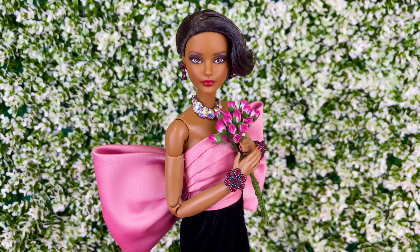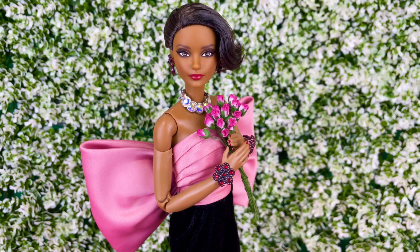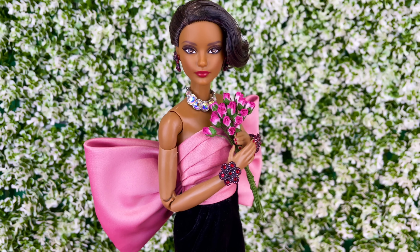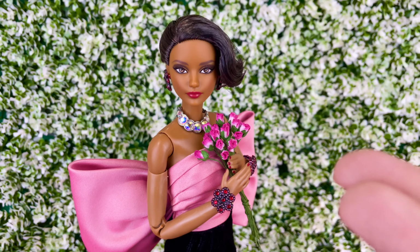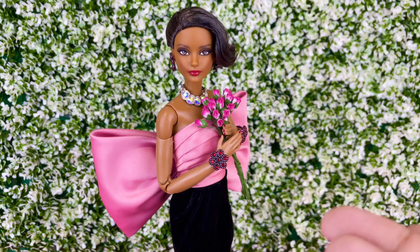I was so lucky when I got her. Like, oh my gosh, I literally can't believe it to this day. I literally can't believe it as I'm looking at her right now. But yeah, I literally love this doll. I love couture, I love YSL, and I just love this doll so much. She is so stunning, from head to toe.